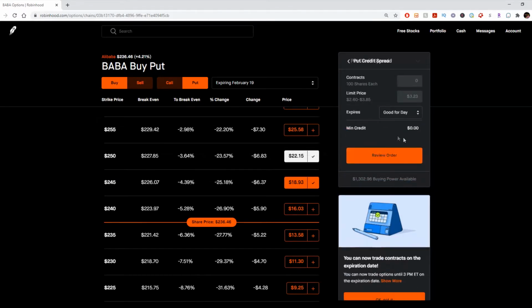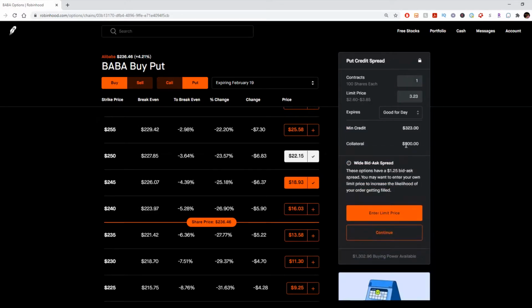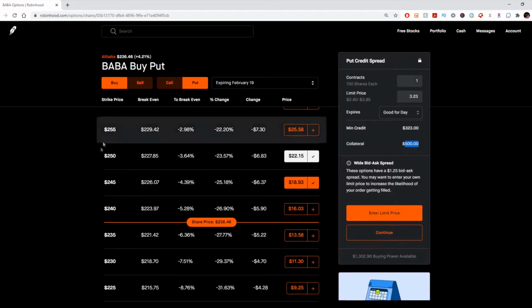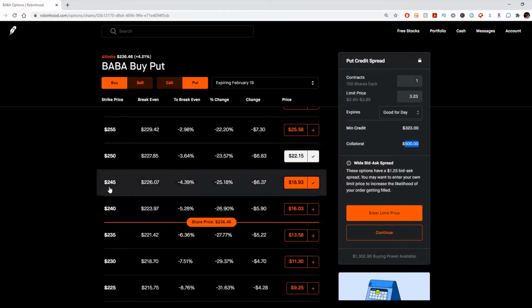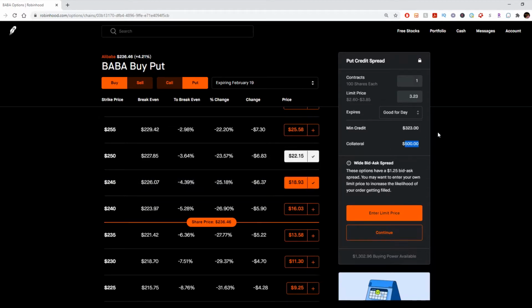Okay, now when you actually go through the process, let's say I buy one spread, you will still need a $500 collateral, because the maximum loss on this spread is if BABA goes below 245, then the value of this spread would be $500, and so you'll have to pay $500 to close it, and so you end up losing 500 minus 323, which is $177. Okay, so that's why your brokerage will hold that $500 collateral until expiration.